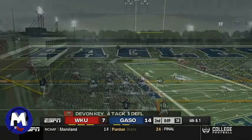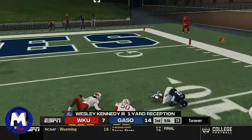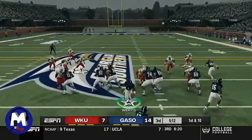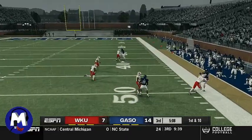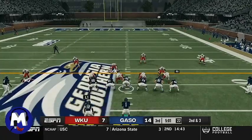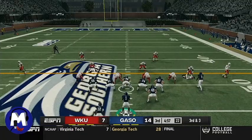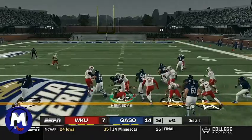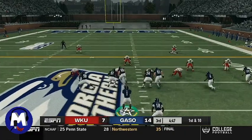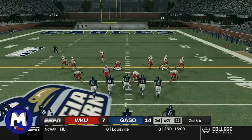What was that pass? Run! That, it literally says 1 yard reception. Oh my god. Brown gets 7. Whoa. What just happened there? Kennedy gets five. Four more for Kennedy. Ball on the 41.